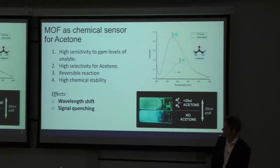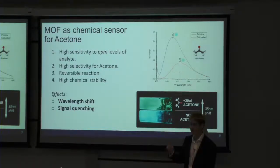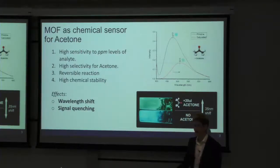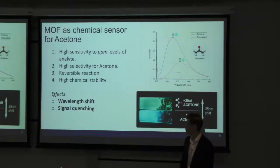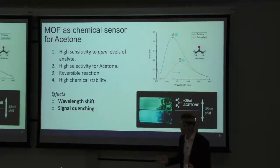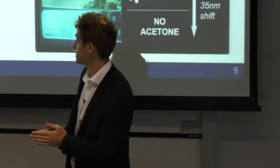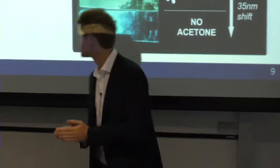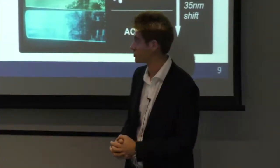As a sensor for acetone, our material exhibits a high sensitivity to parts per million levels of acetone, and this is due to that incredibly high surface area I mentioned previously. It has high selectivity for acetone. It will not react with any other components beside acetone, and that's unique of these kinds of materials. Very importantly, it reacts reversibly, or partially reversibly. If the acetone is vacated from the system, the material will return to a neutral state. And it exhibits high chemical stability, which is also important from a commercial perspective.